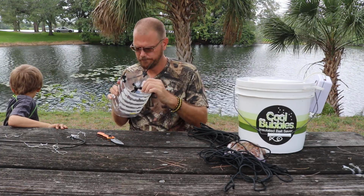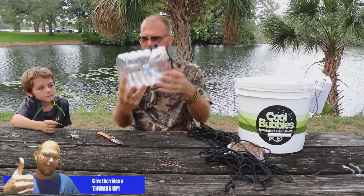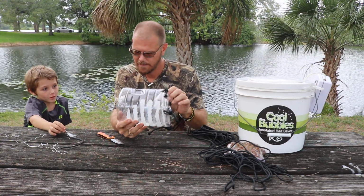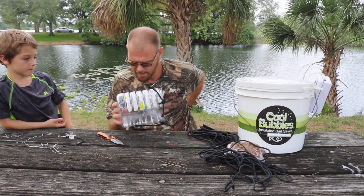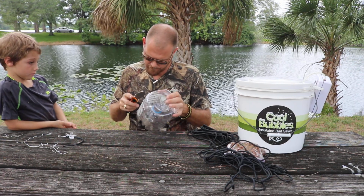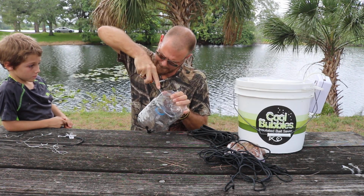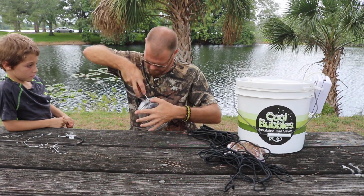All right, there's our fish trap. There's a fish trap. Now, how do we put the bait in? What is it missing? Okay, well we need a place to get the bait in and to get the fish out, right? And to pull it in. So we're gonna cut a lid. Nice and easy.